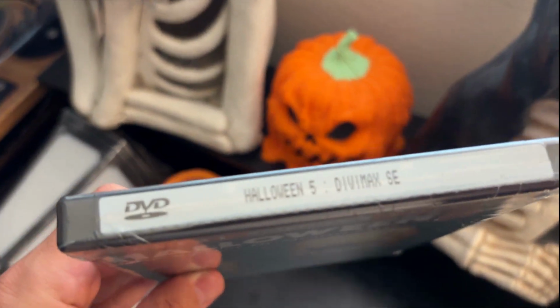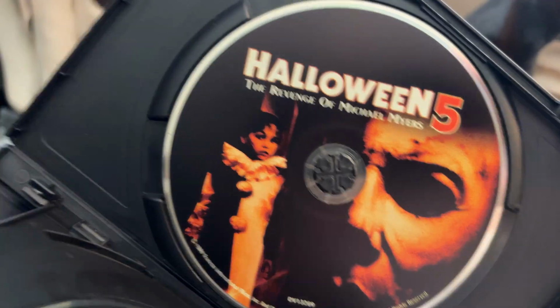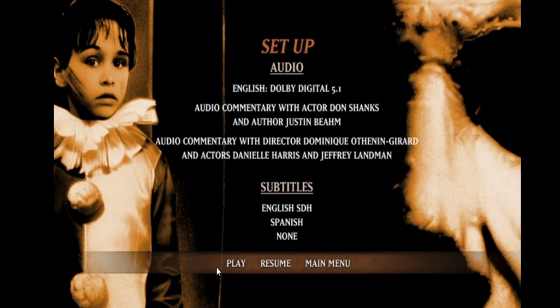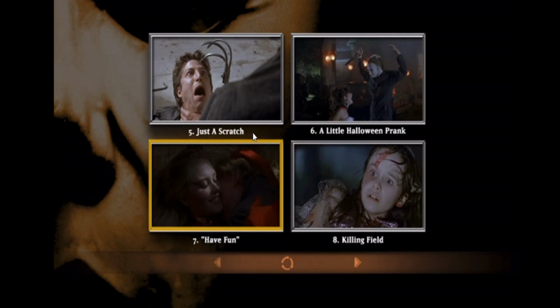Mine is a brand new sealed copy, but I do have here the very same disc from the 4 and 5 double feature. And this is the dud. I'm not sure if all of the Halloween releases were like this, but this is sure a disappointing menu. There's no music, just some pictures to get you through. It's like a menu somebody could have made on a homemade DVD.